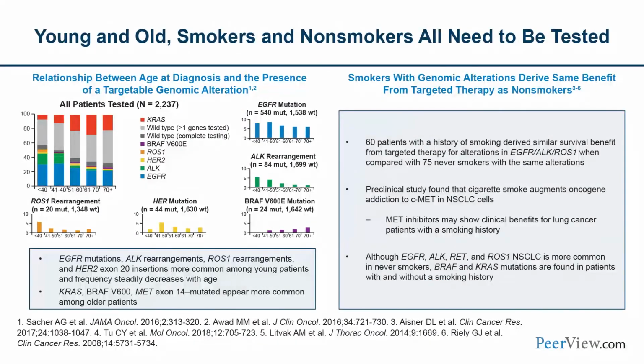As these new targets come online and there are FDA approvals for them, it is important to test across all histologies as well as across all age groups. I think historically we used to think of the never smoking young patient as more likely to have one of these alterations, but we know as the number of alterations increases and we're testing for BRAF and MET skipping, that older age groups are included as well as all smoking histories.